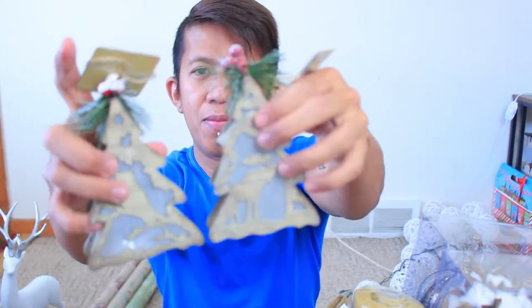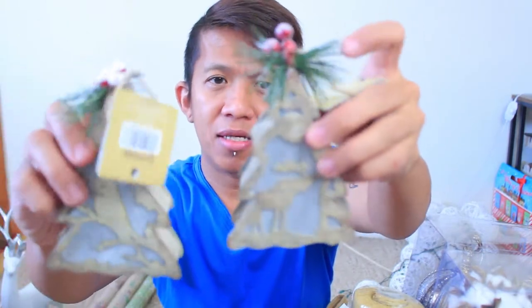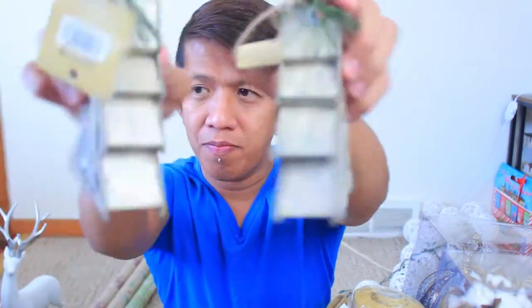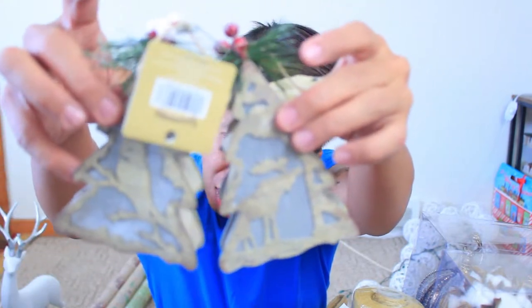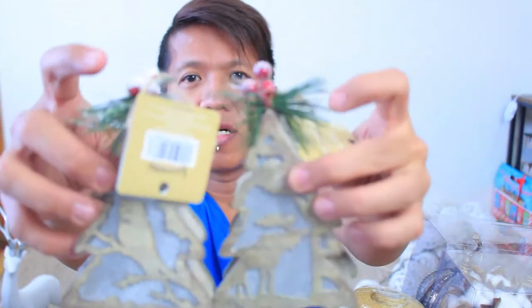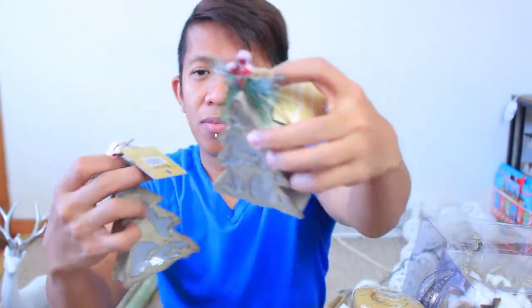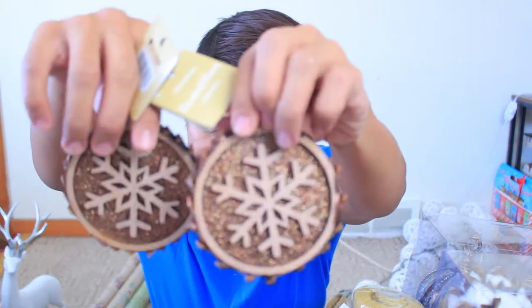Oh, what is this? A light up tree. It's made of plastic and metal. And this one also lights up. So the other one, this one is an owl, and the other one is an elk. And this one is priced at $9.99. Another snowflake, and this is $5.99.